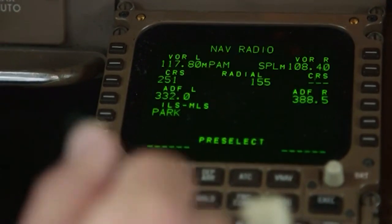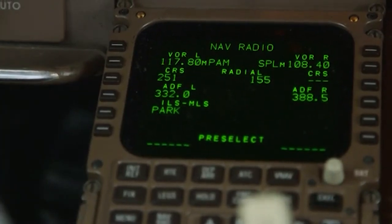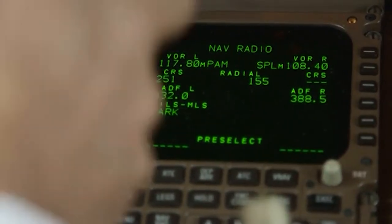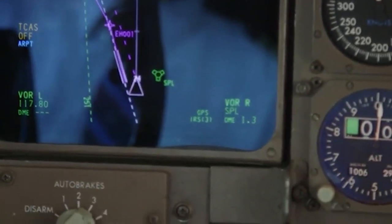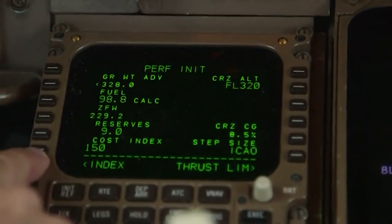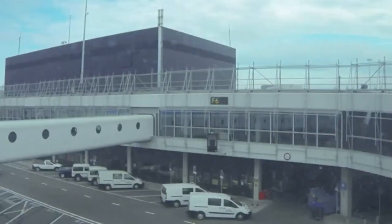On the fix page, we check if there are fixes. On the nav rad page, we check if Schiphol is tuned, because we need the Schiphol DME for our procedure. Here's the Schiphol DME. So that's basically our setup, and soon we'll be ready to fly.